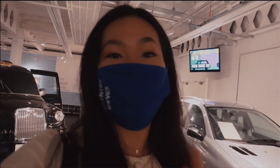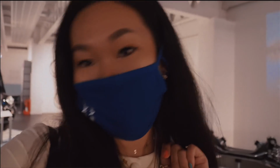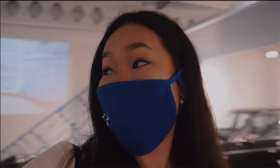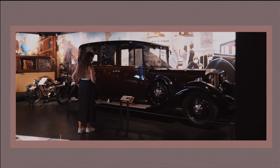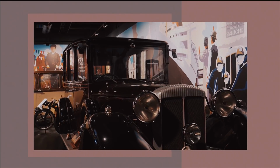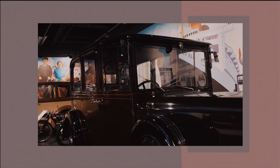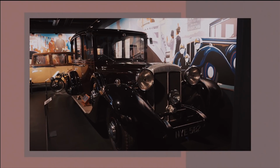Did you know that the London taxi was actually made in Coventry, and as the license plate says, iconic. It's an iconic design. It actually wasn't made in London, it was made right here. This magnificent vehicle was one of 2 identical cars given to King George V and Queen Mary on their Silver Jubilee in 1935, and it was used by the royal family until 1953. Look at the size of this!